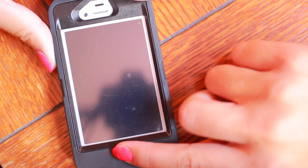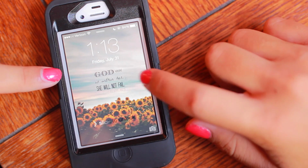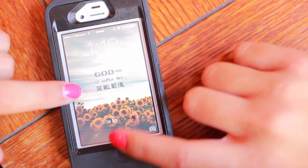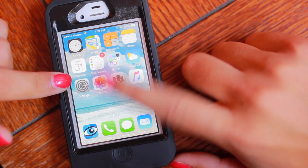And then my home screen here, I actually made it on PicMonkey, and it's just a Bible verse. It says, God is within her, she will not fail. It's from Psalm 46:5. And then the background, I think I just searched Tumblr backgrounds or something, and that popped up. And then when you slide it, my home screen is actually this one here.